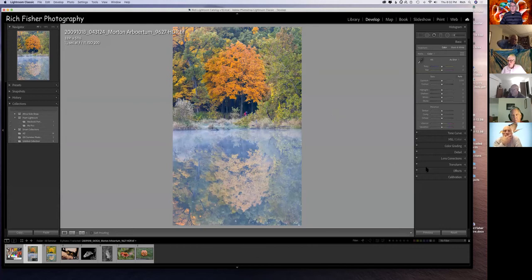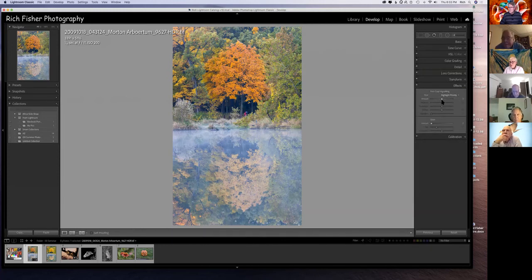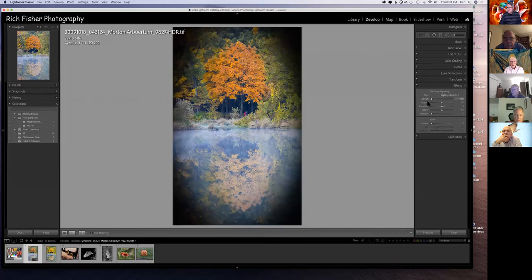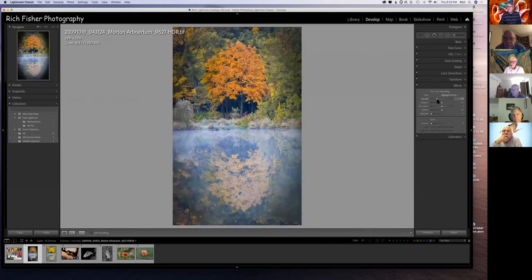If I'm through with this image, I want to begin to finish it. I might come over here to effects and say, let me do some vignetting. If I vignette one way, it puts a white border on it. The other way, it's a black border. Both of those are way too strong here. But let me go to about here.